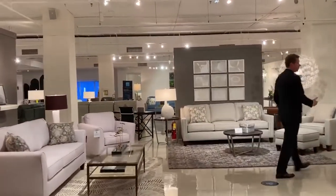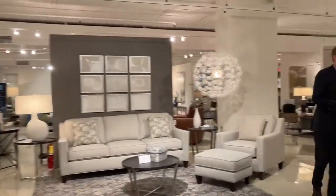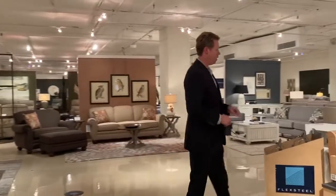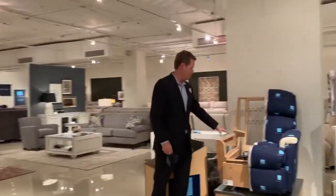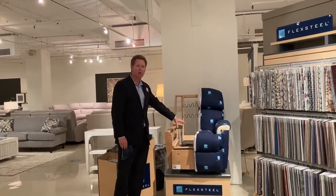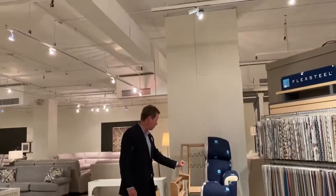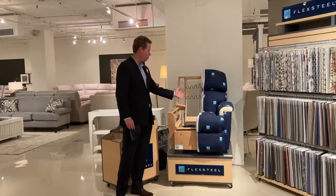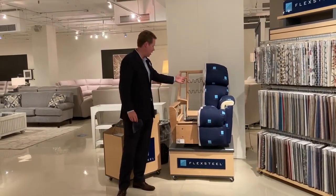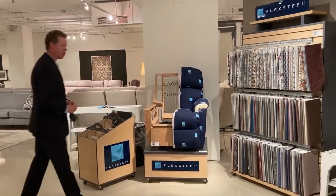After we move through this area, you're going to get to one of the key selling items within a store, and that is our cutaway. We use a stationary cutaway or a motion cutaway so that we can tell our quality story. Blue steel spring, how we construct our frame, what our cushions look like, what are the extra details that we add at Flexsteel for quality construction.